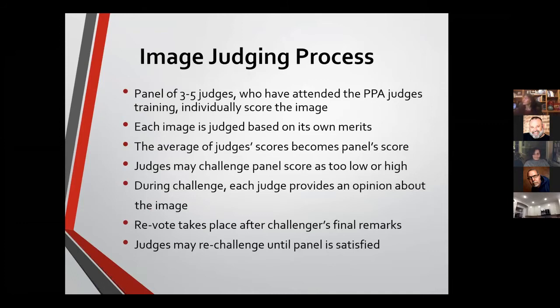Hang on, you. Okay, so how are the images judged? Again, we're going to speak at the Maryland level. We're going to try to focus as much as we can tonight on Maryland, but we have incorporated, moving forward, where to go from here.